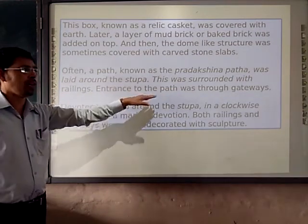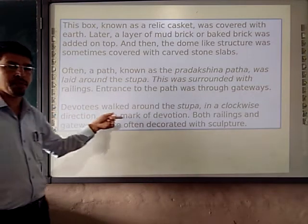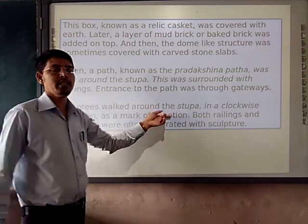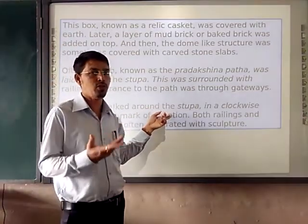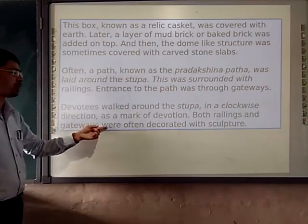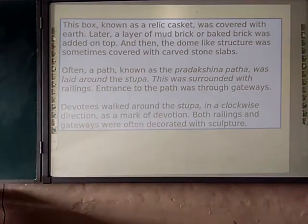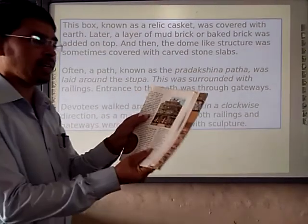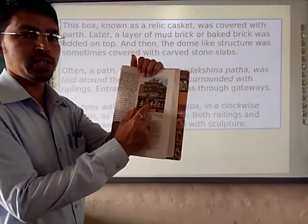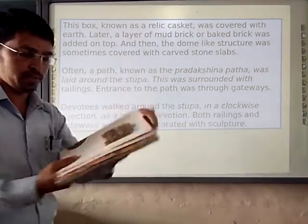There was an entrance to the path along with a gateway. Devotees walk around the stupa in a clockwise direction as a mark of devotion. Hindu people already do that, so a few of you know about it. Both railings and gateways were often decorated with different sculptures, as you can see in this photograph of the Sanchi Stupa, which is situated in Vidisha, Madhya Pradesh.